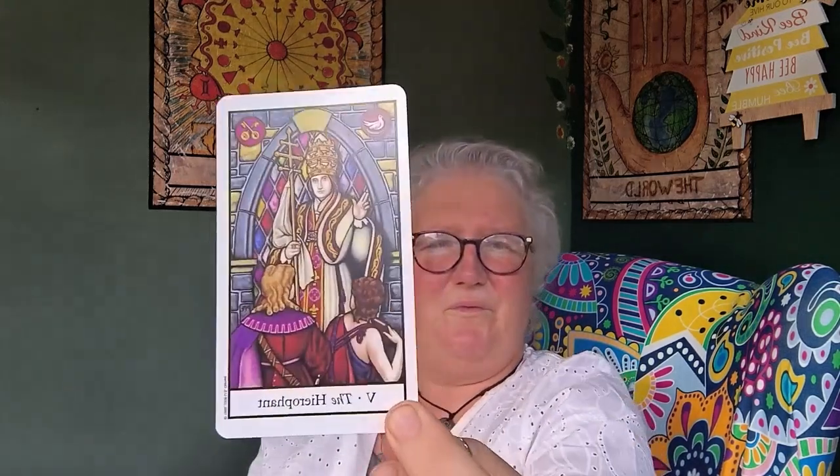We have the Hierophant, and this is a sort of stained glass window look. Beautiful. Our Lovers card. I do like this Lovers card.